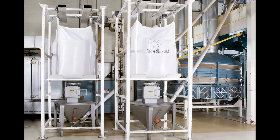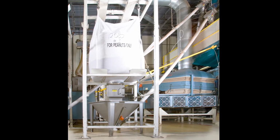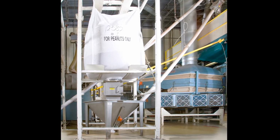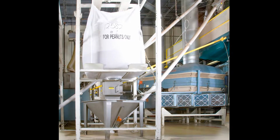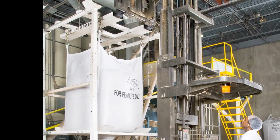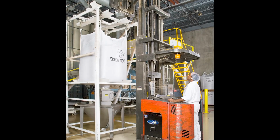improved plant sanitation. Both bulk bag discharging stations feed the same roaster on an alternating basis, so that one station conveys peanuts while the other station is reloaded with a full bag of peanuts, ensuring a continuous supply of material. To load a bag, its straps are connected to a bag lifting frame that is then forklifted into 4 cradle cups at the top of the bulk-out Model BFF bulk bag discharger frame.